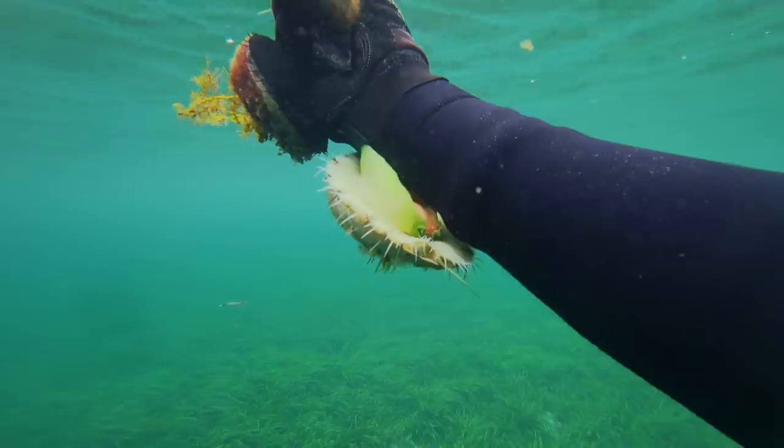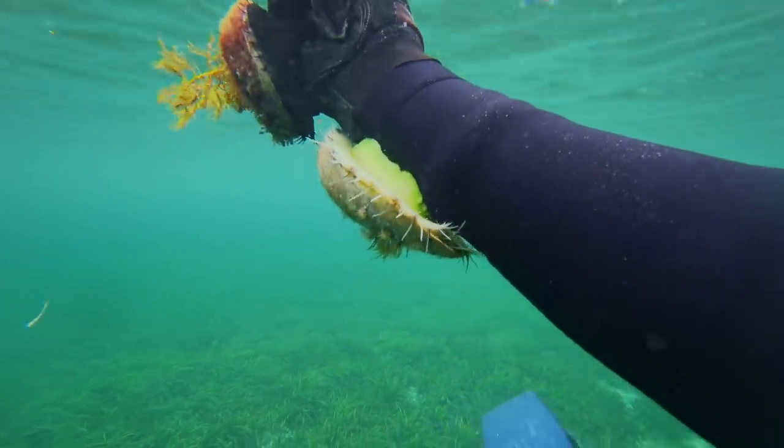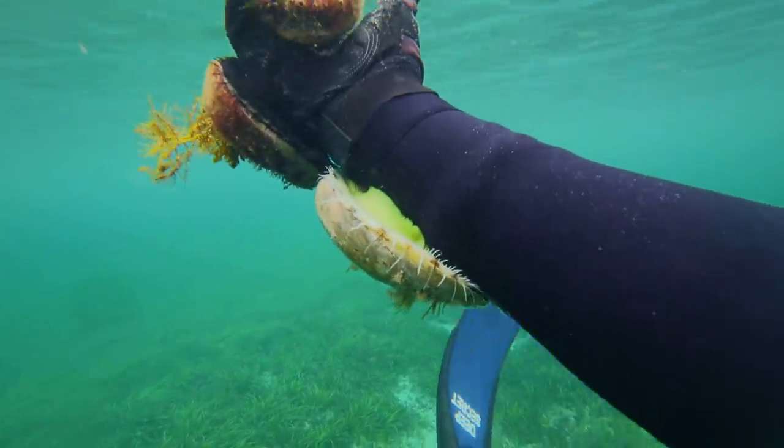This is a green-lip abalone to the right and a black-lip to the left. We were very pleased to see both species in abundance here.